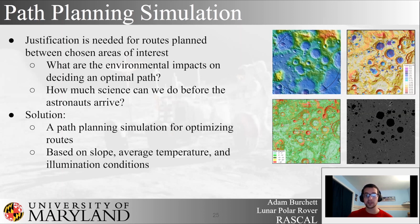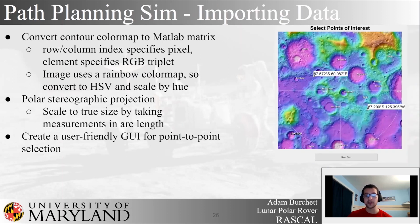The simulation achieves this by recreating the lunar South Pole environment in MATLAB using a set of contour color maps created from data collected by the LRO, with each map measuring a different environmental variable, such as slope or temperature. The contour maps are integrated into MATLAB as images, then scaled such that the colored data from the image now reflects the environmental data being collected. Pixels are converted to meters by scaling in accordance with the map's projection.